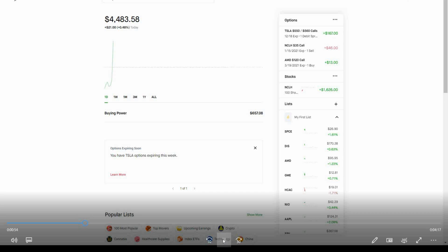My Tesla call is doing better. Oh, my debit spread. Then I've been holding this AMD call for a little bit, probably 2 weeks, or a week and a half. That thing's moving up nicely, so I just want to get out of that today.